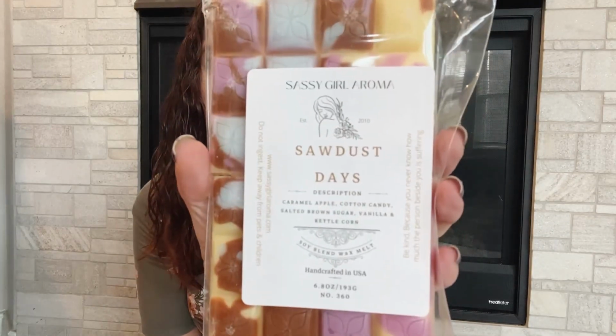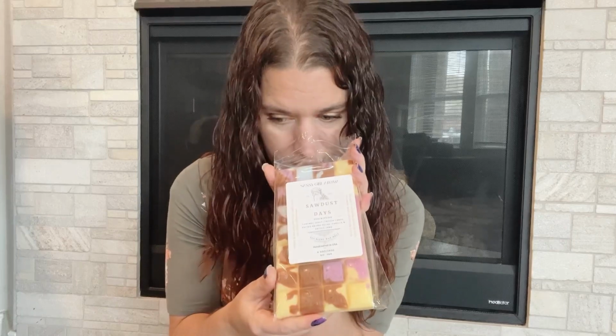Next I got Sawdust Days, which is caramel apple, cotton candy, salted brown sugar, vanilla, and kettle corn. And I have not had this one yet. So this one's a new to me one. But it smells so good.